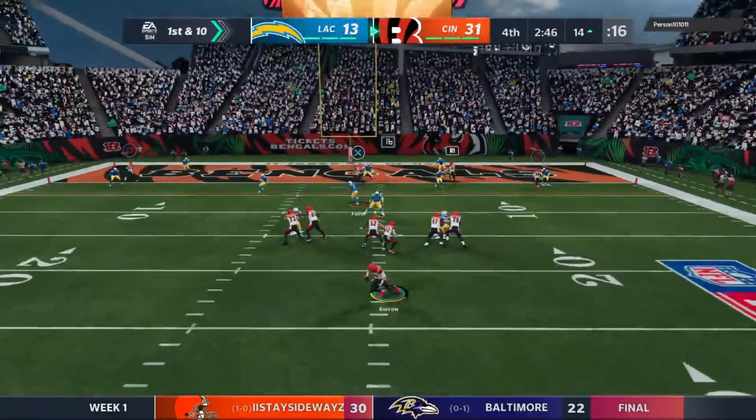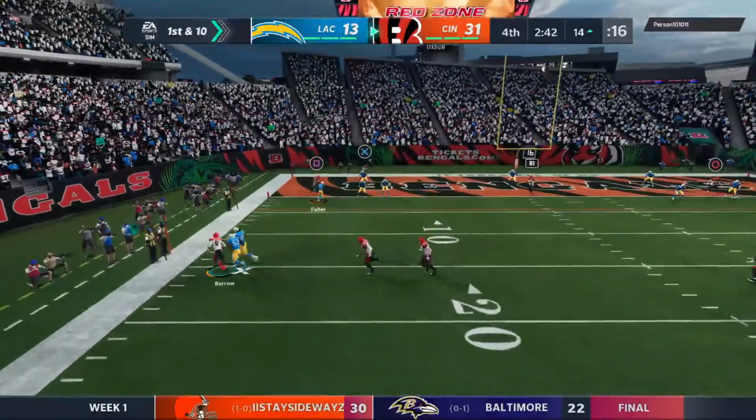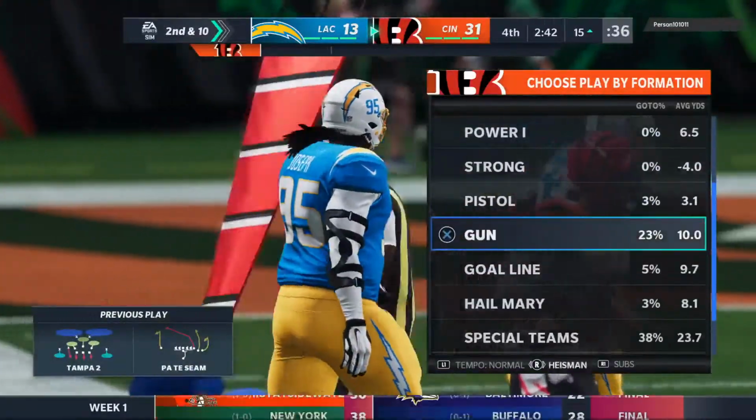From the red zone now, they'll look to throw. Rolling to his left. And he's going to be dropped. Back at the 15-yard line. And it's never good to take a sack.